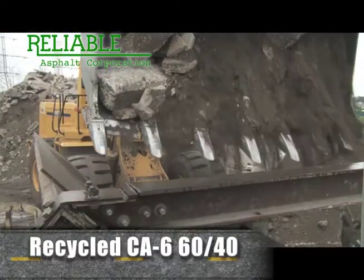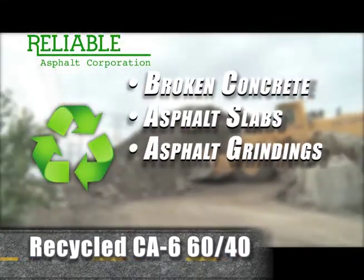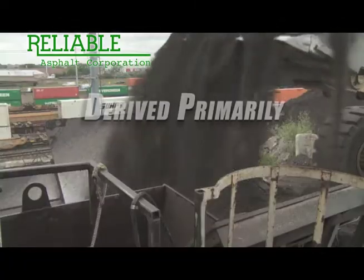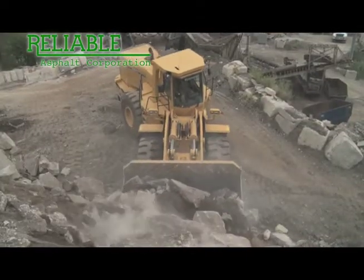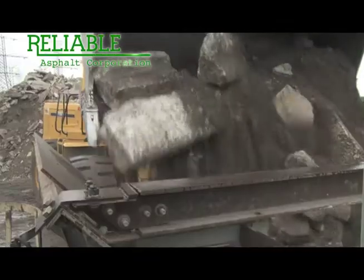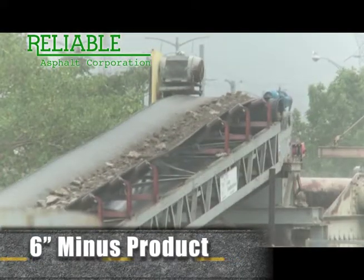The recycled CA6 6040 product begins as excavated broken concrete, asphalt slabs, and asphalt grindings from City of Chicago construction projects. These raw materials are derived primarily from city street reconstruction jobs and are stockpiled near the crushing and screening equipment, with the concrete debris separated from the asphalt. Concrete slabs are fed from the stockpile into a jaw crusher. The jaw crushes the concrete down to a 6-inch minus product.